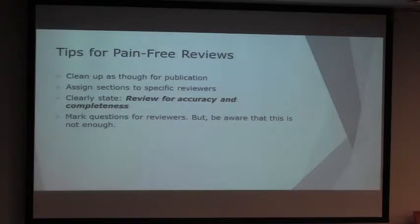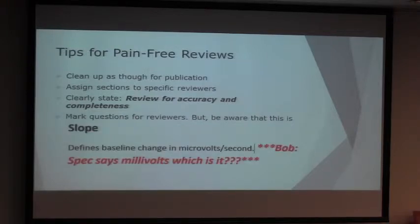Assign sections to specific reviewers. Only give your hardware guy the hardware section. Clearly state what you want, that you want them to review for technical accuracy and completeness. Mark questions for reviewers, but be aware that this is not enough. It doesn't matter what you do. This was not enough. The definition of the word slope defines baseline change in microvolts per second. Bob! Spec says millivolts, which is it? Does Bob see this? No.